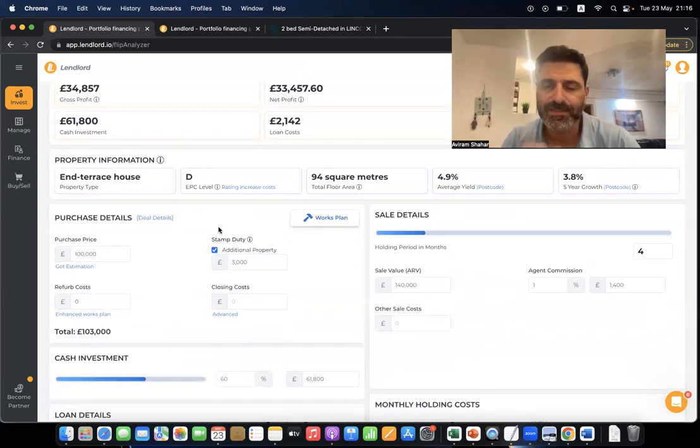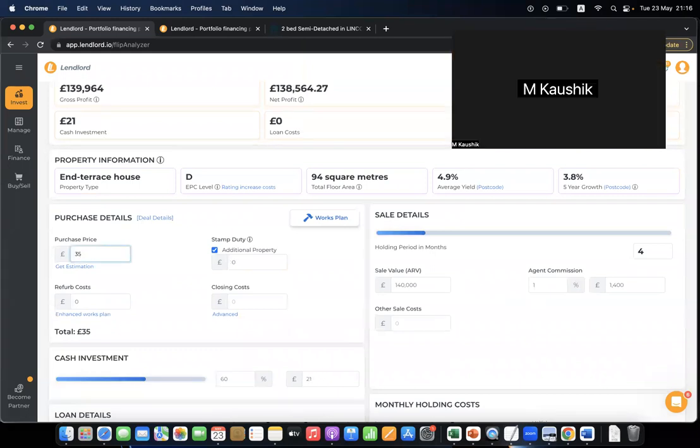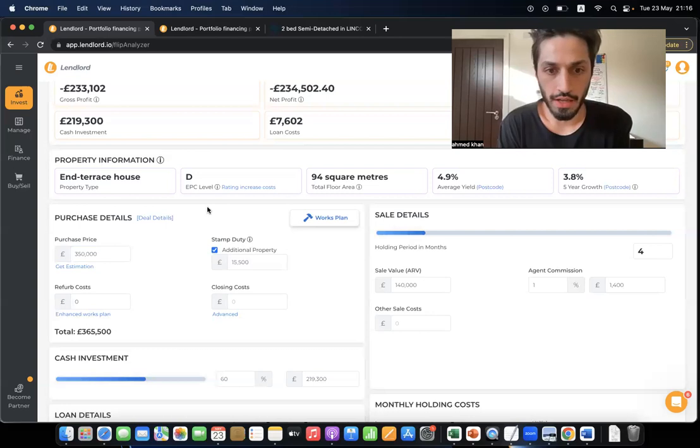Okay, so the first section is the purchase details. Here you need to put the purchase price. That's 350. This is the amount? Yeah, that's right. And we are doing this as a flip one first, right?